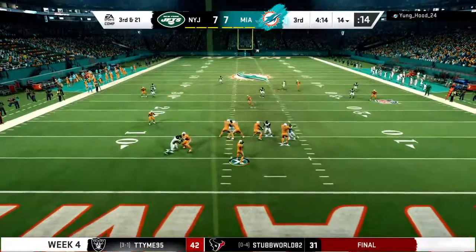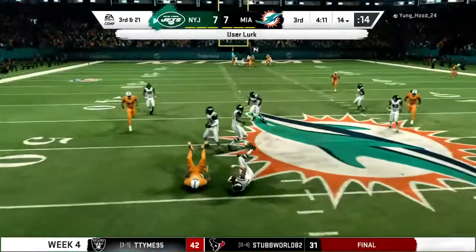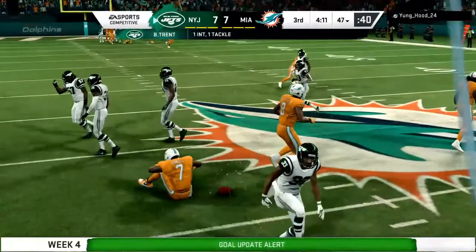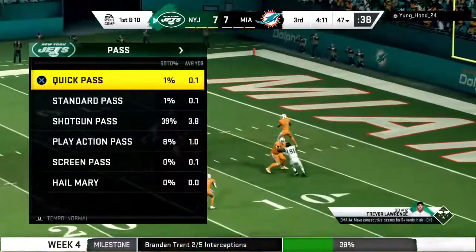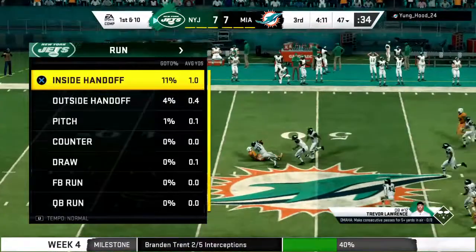They'll drop the throw. Going up top. And is this intercepted? It is. It's intercepted. Picked off at the 48. And his guys are going to get the football at their own 47-yard line.